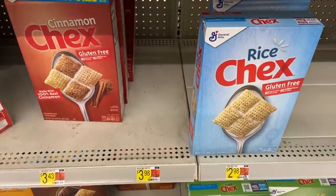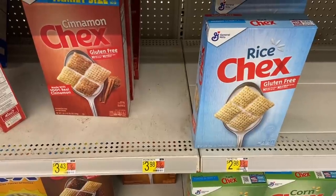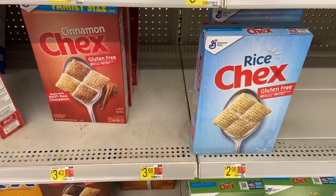Super easy, free after I bought a rebate. And as you can tell, my store is wiped clean. I guess people around here know their Ibotta stuff.